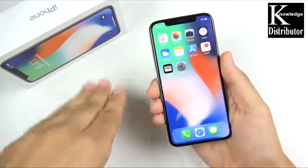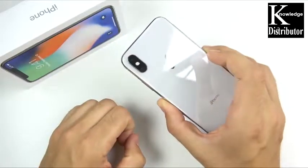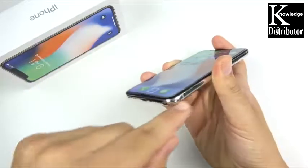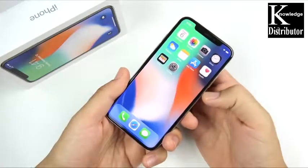So overall, I've really enjoyed the body and the feel and hand build quality of the iPhone 10, but it does have a couple shortcomings. Like I say, the camera hump is huge, and then it does get scratched around the edges. And that's about it here when it comes to the iPhone 10.